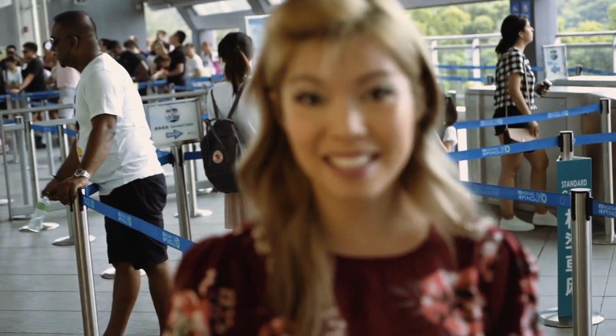My hair's so messy already. Too much aircon around Hong Kong.